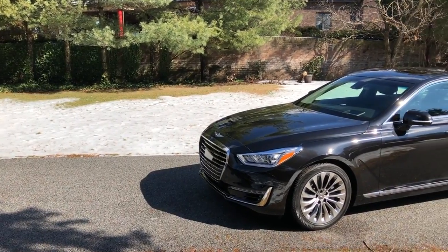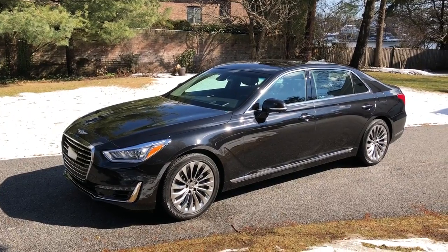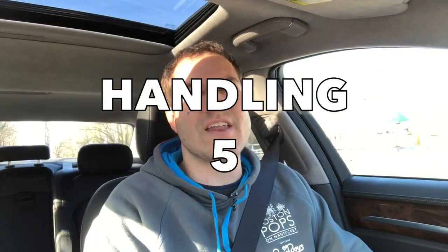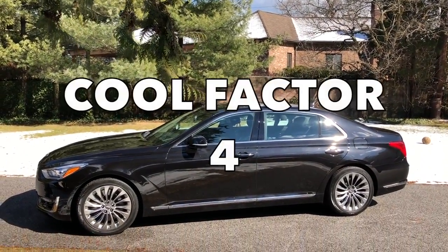Starting with the weekend categories and styling, the G90 certainly isn't ugly, but I think the look is a bit conservative and it could stand out a bit more. It gets a 5 out of 10. Acceleration does 0 to 60 in 5.4 seconds, even with the V6, giving it a 5 out of 10 on the Doug score acceleration scale. Handling is fine, exactly what you'd expect from a full-size luxury sedan, and it gets a 5 out of 10. Cool factor is acceptable, but this is no wild sports car, and it gets a 4 out of 10.